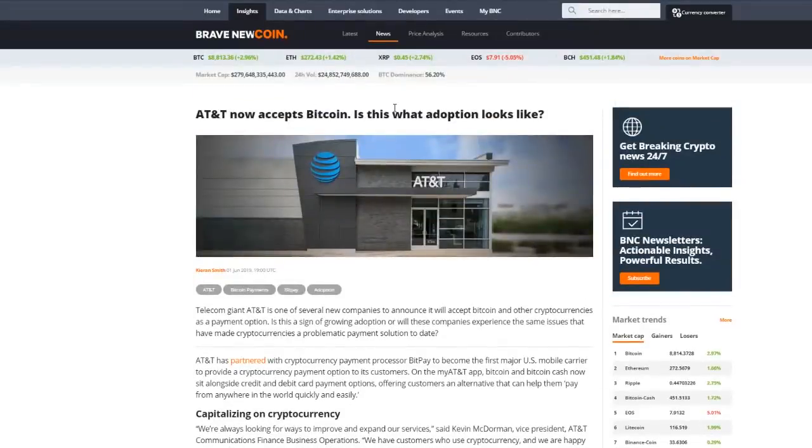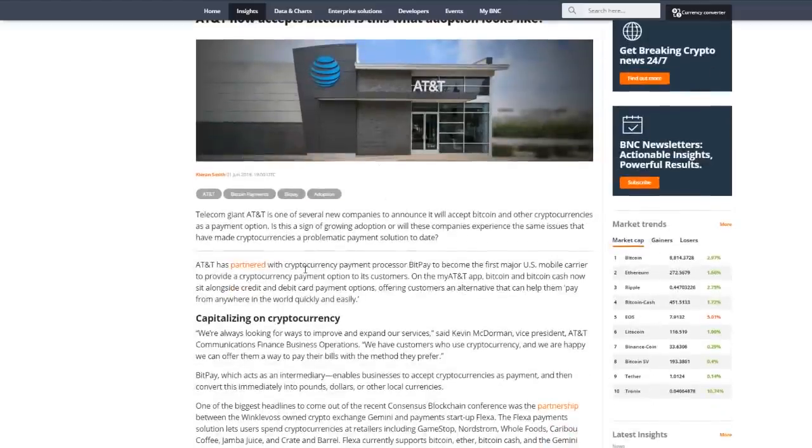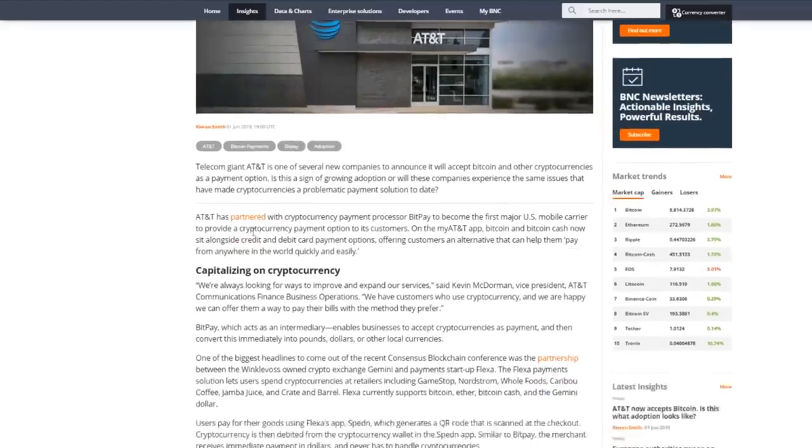AT&T now accepts Bitcoin. Is this what adoption looks like? Yes, this is exactly what adoption looks like. Like I said, this one's going to be short. I'm going to gloss over most of this and read here. AT&T has partnered with cryptocurrency payment processor BitPay to become the first major U.S. mobile carrier to provide a cryptocurrency payment option to its customers. On the My AT&T app, Bitcoin and Bitcoin Cash both now sit alongside credit and debit card payments, offering customers an alternative that can help them pay from anywhere in the world quickly and easily.